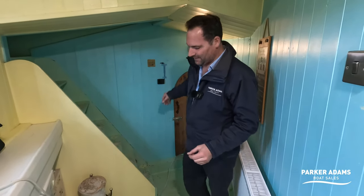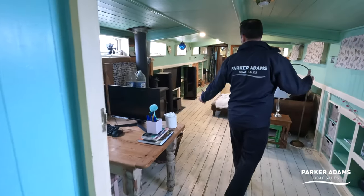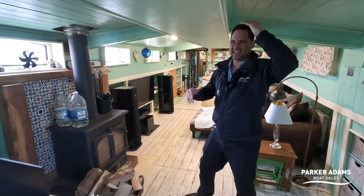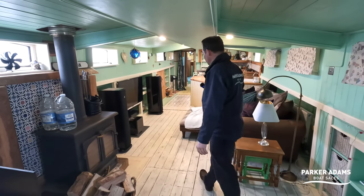So as we walk back through, this will give you a really nice feeling for just how the headroom height is. Oh, Jonathan always says he's 6 foot, not quite that tall, but I think Jonathan would just about stand up here. He might struggle here. So it's about 5'10" worth of clearance as you walk through this area here.